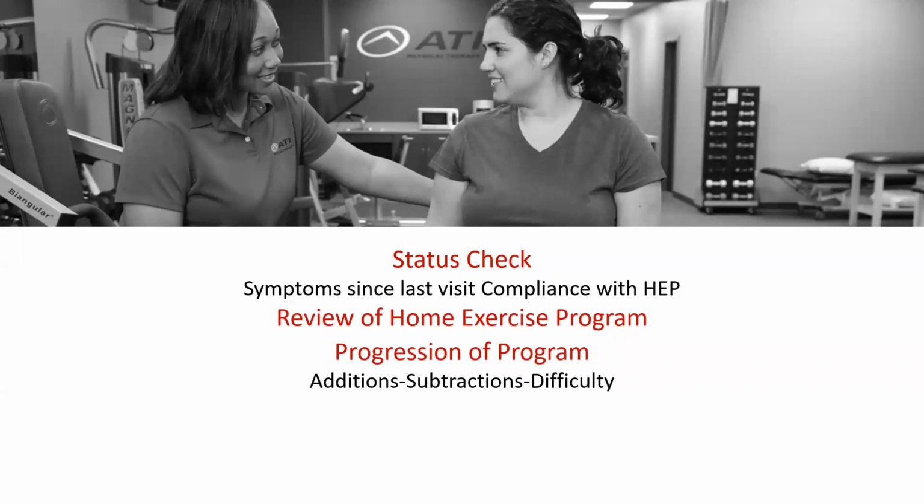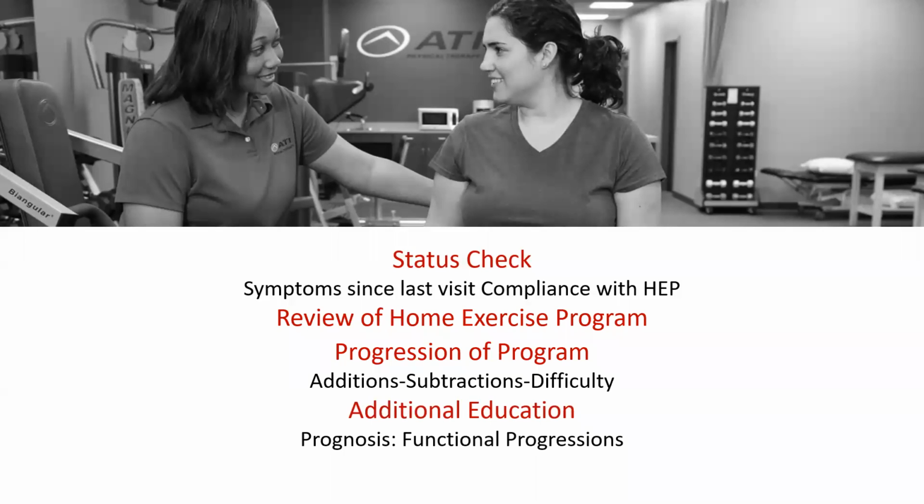We'll review the exercise program specifically, as I've just said. We'll progress it. We'll take things out, add things in, and make sure the difficulty is appropriate. Again, to make sure we can continue to aggressively progress that program, because we know that aggressively progressive programs are much more likely to produce a positive outcome. One of the other things that this allows us to do as well is the additional education piece. It's very important to talk to patients about not only their diagnosis, but also their prognosis. The prognosis is just simply our best guess at what the eventual outcome will be with the designed program in mind.